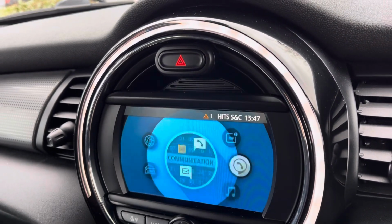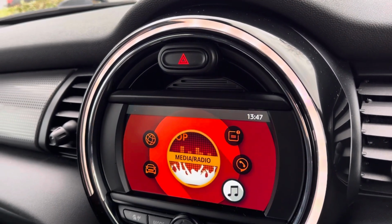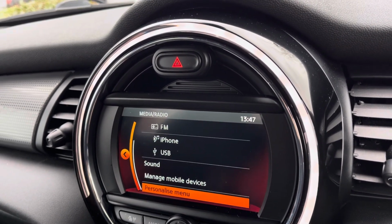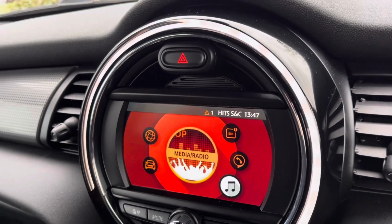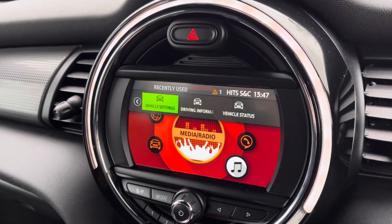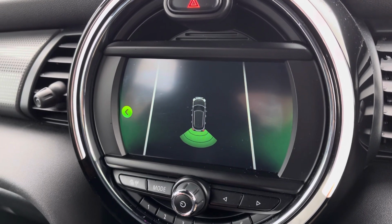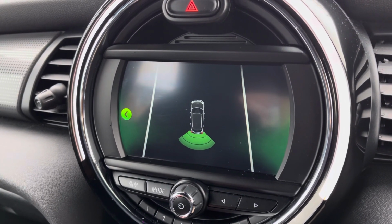There is also access to media and radio, featuring DAB digital radio, FM and AM frequencies, and Bluetooth streaming for a premium listening experience. While the rear sensors provide a clear visual guide, making parking totally effortless. This has been a presentation of the Mini Hatch 1.5 Cooper Sport.